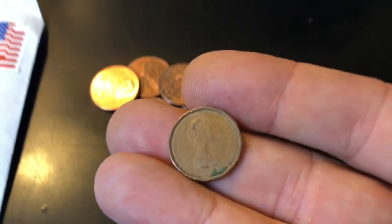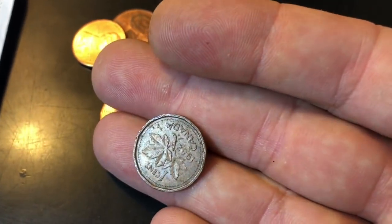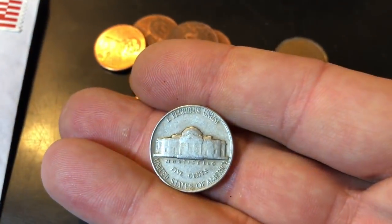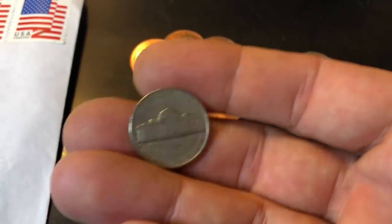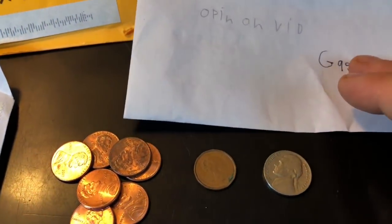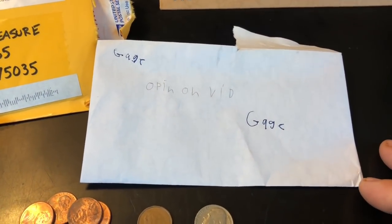We also got what appears to be a Canadian 1982. I'll add that to my collection. And then we've got a nickel here. It looks like it's a Philadelphia Mint 1953. Gage, thank you for your package, good sir.